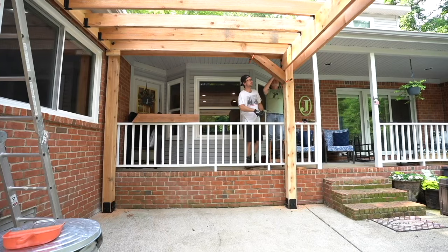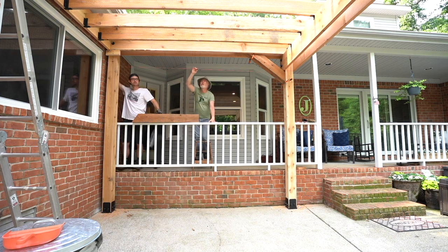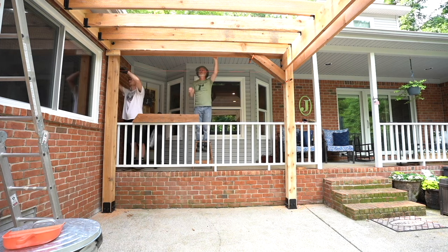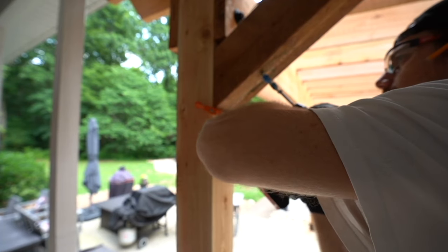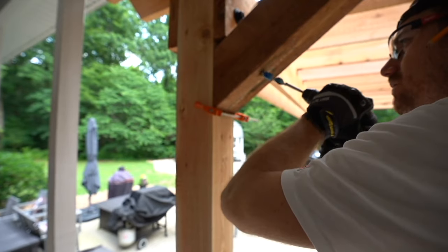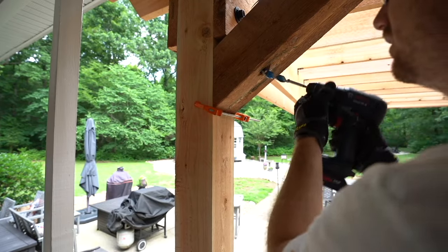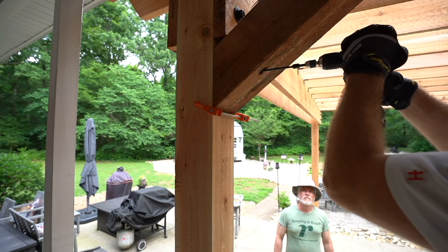Never underestimate the simplicity, but the effectiveness of a string and a line level. Once again, using this method to determine where this next bracing piece is gonna go. We're gonna use two bolts here at the bottom of this bracing to connect it to the post. And I want it to go through both pieces of wood. The actual post, I only want it to go through a little bit over halfway, somewhere around halfway.